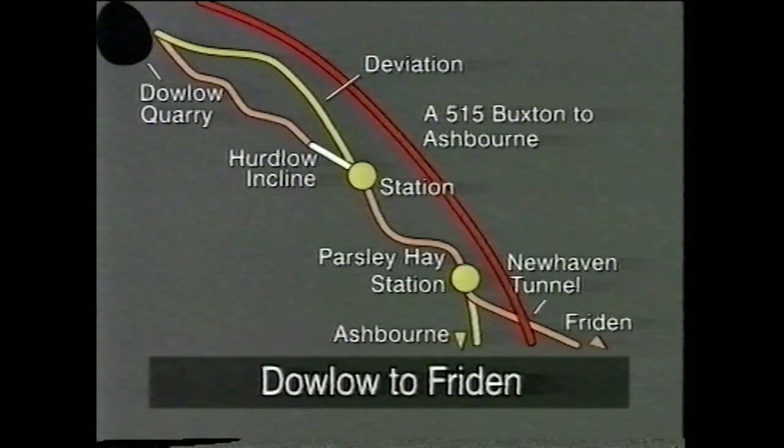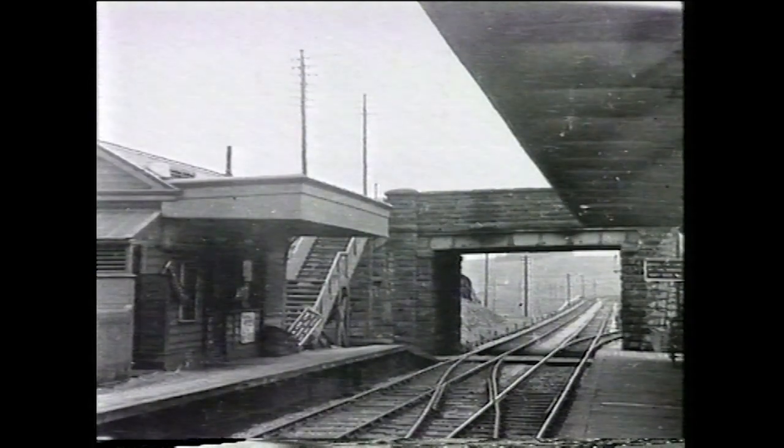From Dowlow, on the original High Peak alignment, the track descended Herdlow Incline. In 1869, the incline was closed and a deviation on a less demanding gradient was built by the London and North Western Railway Company. By 1894, the London and North Western had introduced a passenger train service from Buxton to Parsley Hay, with stations at Higher Buxton, Hindlow, Herdlow and Parsley Hay.